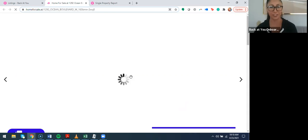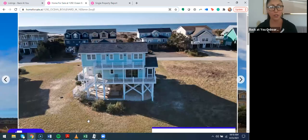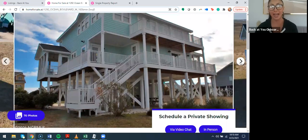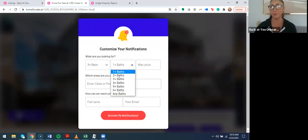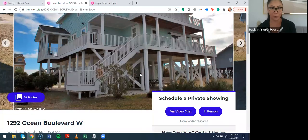I'm just waiting for it to load here. And all of this, the images, if you have a virtual tour and a 3D tour, those would be options here. This is really to showcase that listing. And anytime anyone clicks on this property website, they're going to see this notification because maybe they're not interested in this specific property, but that doesn't mean that they can't tell you they're interested in 3 bedrooms, 2 baths at this max price in these areas. So just an additional way for you to capture leads without them having to be interested in this specific property.